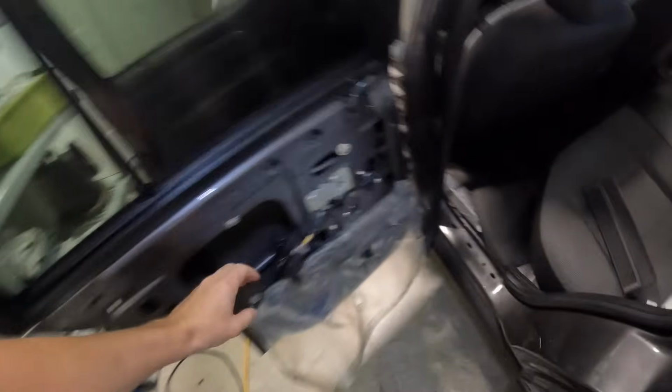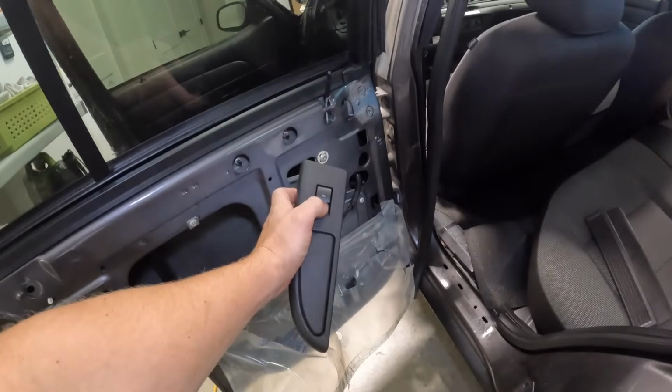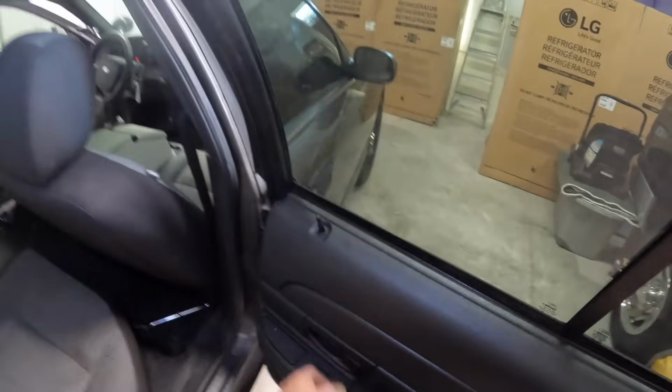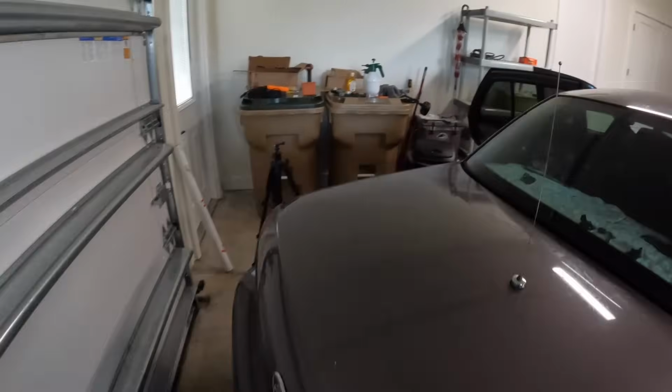Let's see if these work. Aha! Yes! That's awesome. All right, let me check the other side. Look at that. Awesome. Well, that was a simple fix.